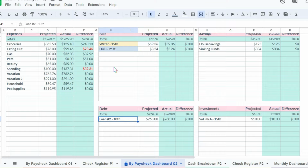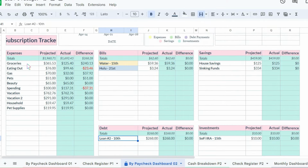And for variable expenses, let's see, groceries. So groceries was a good month for us. We have saved a bunch on groceries this month, and that was because we stocked up on meat and stuff at Sam's last month, and that has really been lasting us this whole time. So for groceries this pay period, and that's about 2.5 weeks, we only spent $125.40. So remaining was $240.13 is what we had left over in our budget that we did not spend.